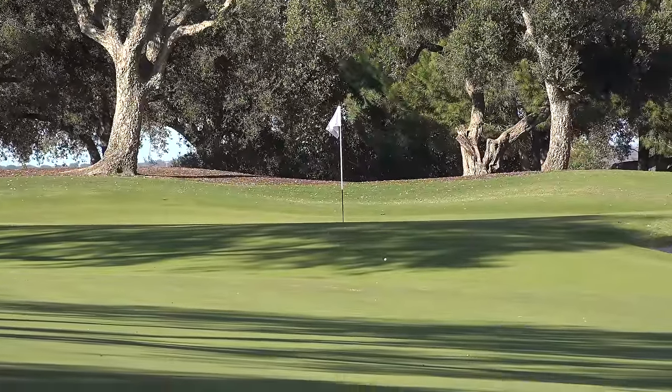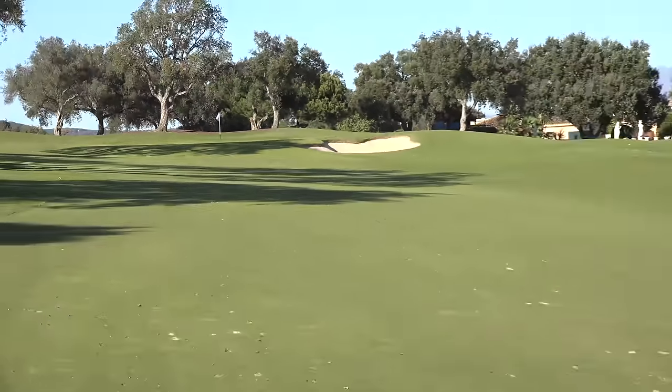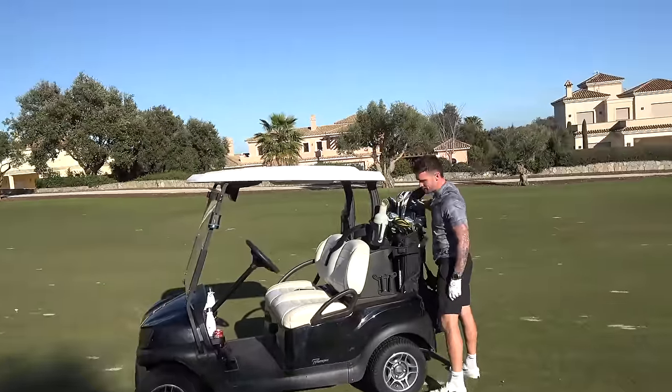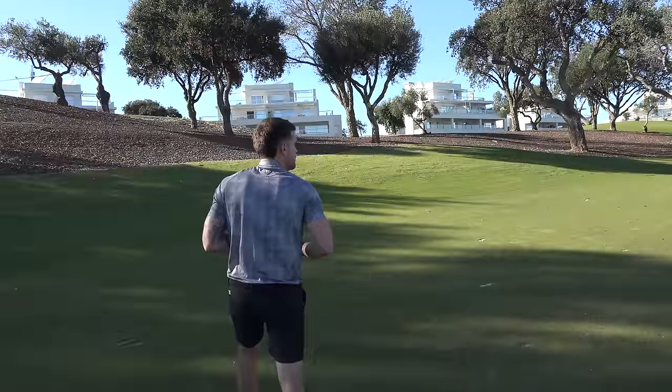Short. Oh, short. And rolled back down. From 125, man. It's just bad decision after bad decision. See, I was too busy thinking about the slope. Didn't think about the wind.